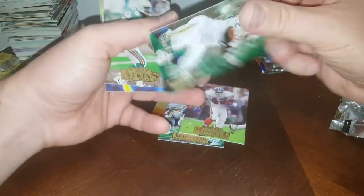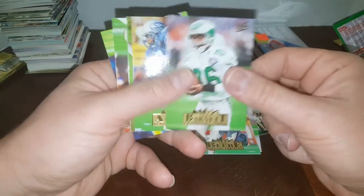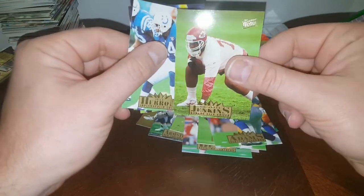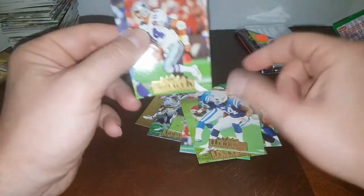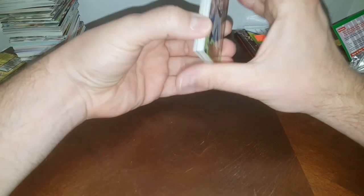Gosh, these cards are pretty thick. I keep thinking that they're stuck. Don Beebe. Fred Barnett. Sam Adams, Trezell Jenkins, Jeff Herrod, Jay Novacek, he was good, Antonio Lagman, he was good. Okay, last couple packs here.